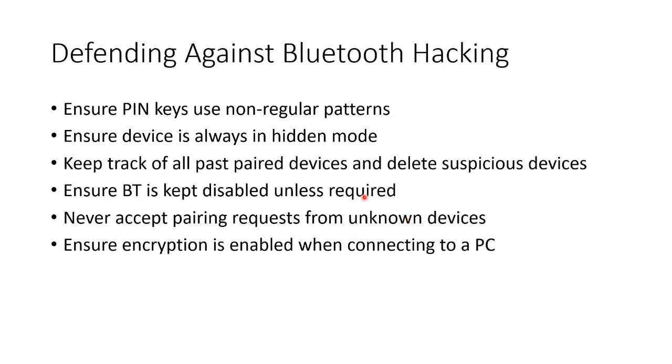So what are the countermeasures? Well, let's take a look. To defend against Bluetooth hacking, make sure that your PIN keys are non-regular patterns. Make sure devices always stay hidden.